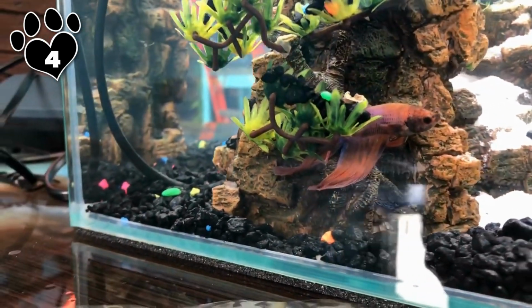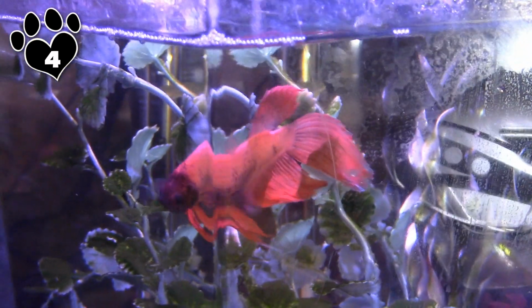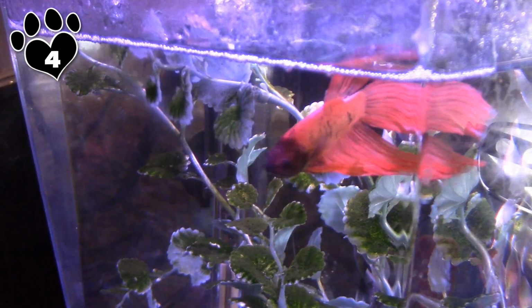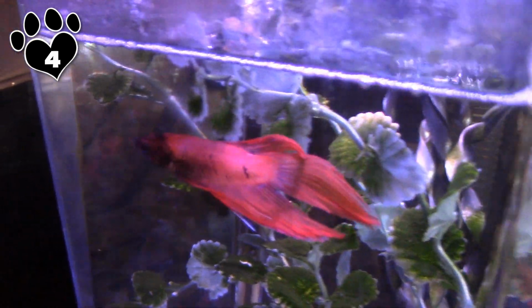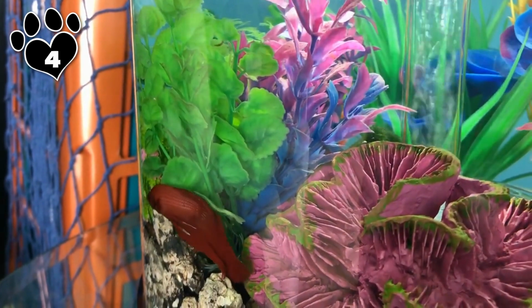Male bettas are unequivocally antisocial and must be housed alone, but females can sometimes swim in schools. While most tropicals are schooling fish and prefer sharing their space, bettas would rather swim alone and like to hide in caves and other aquatic furnishings.